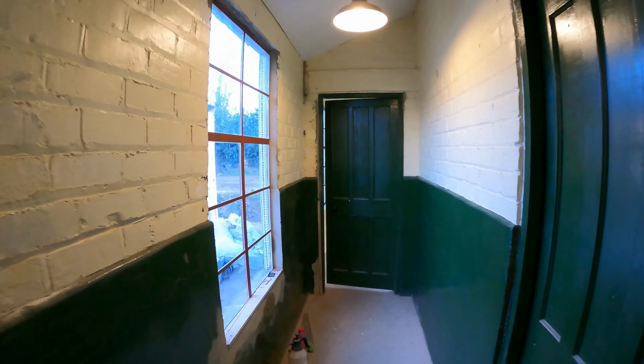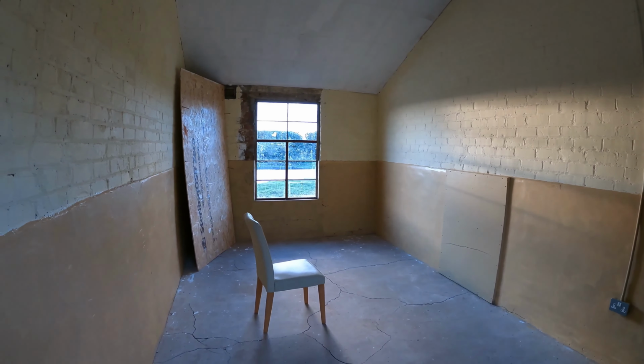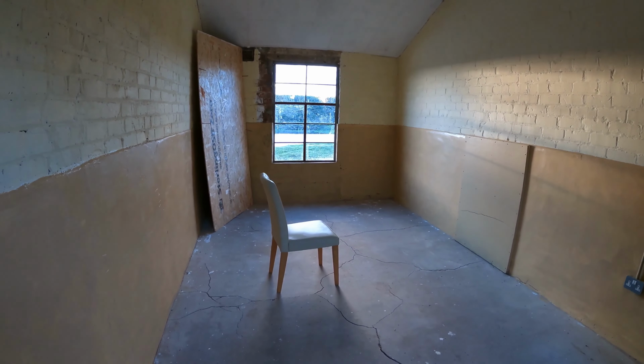And another room that's a work in progress, and this is one of the end double window rooms. Which is slowly coming back together, but quite an echo. Shame the sun's not out, because this room is lovely with the sun coming through that window. Still lots to do, a lot more paint to put on the walls. But it does look a nice place to sit and reflect on life.